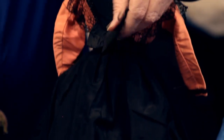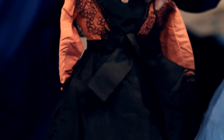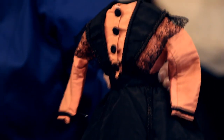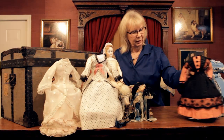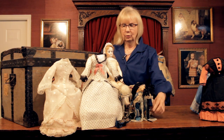We have the little streamers coming at the back. And again, the wonderful coat sleeves. Look at the details like the soutache braid on the edge of the sleeves. Very, very fine. As much detail as you could have, but without going overboard.